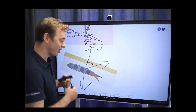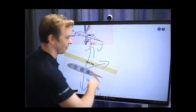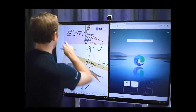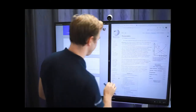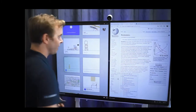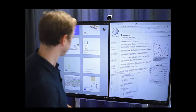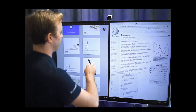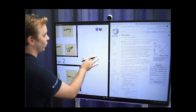Now, the next thing I want to talk about is how students can use these Surface Hubs. I really like using the Surface Hubs for research. I'll do this a lot if I have to read something for work, to figure things out. And this is what I do. I open up Edge. I have my information here. And then I'll open up the whiteboard. So I can start reading through this information. And I can basically get my ideas from what I'm reading, and I can get them organized.